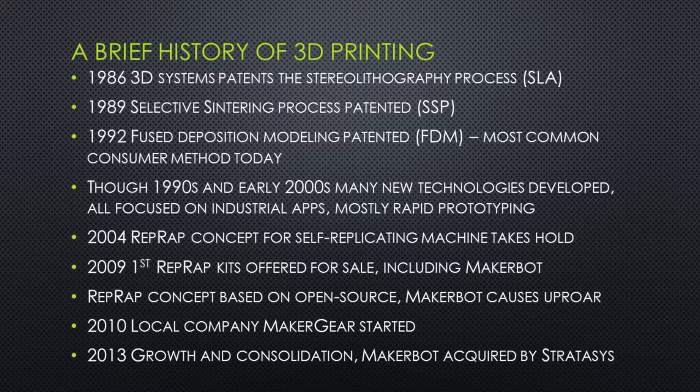MakerBot got bought out by Stratasys, who was one of the originators. One of the first patents was filed by Stratasys back in the mid-80s, and so it's kind of ironic that they absorbed MakerBot, and MakerBot is now a brand. It's kind of their low end.